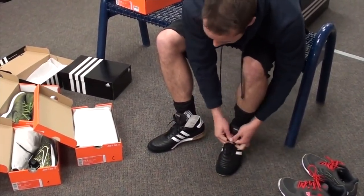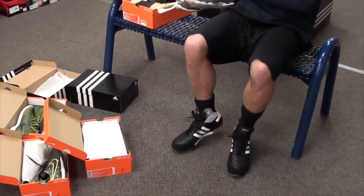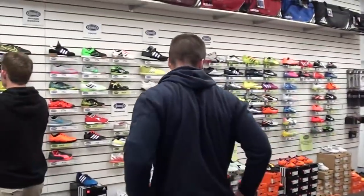Okay, so I would usually come and put these boots on. These are actually really nice boots. They're a lot lighter than they used to be. And then make sure you actually try them out.